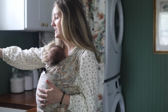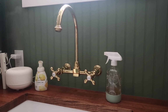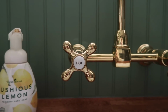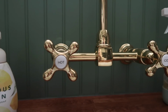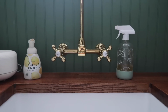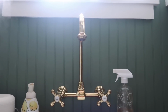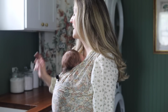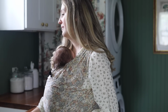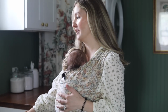I love this faucet so much. I really wanted to do a wall mounted faucet because I just love the way that they look, and knowing that we were going to be completely redoing the plumbing, it just felt like a really simple thing to go for because it wouldn't take that much extra work. At least I don't think it did. You can ask my contractor. Anyway, so we have this beautiful faucet here. I love it. I love the knobs. It just feels very antique and kind of goes with the cottage vibe.